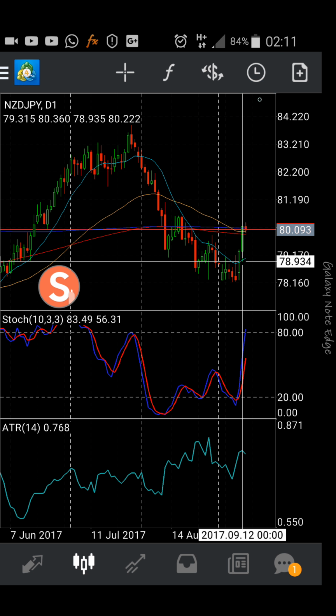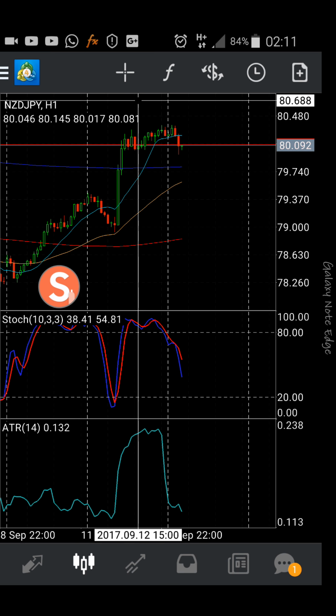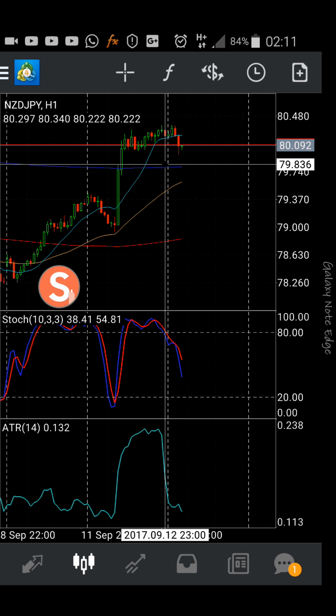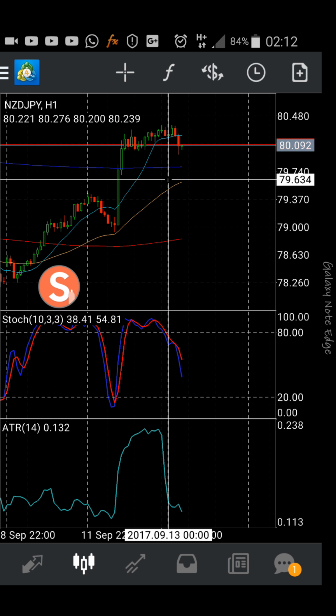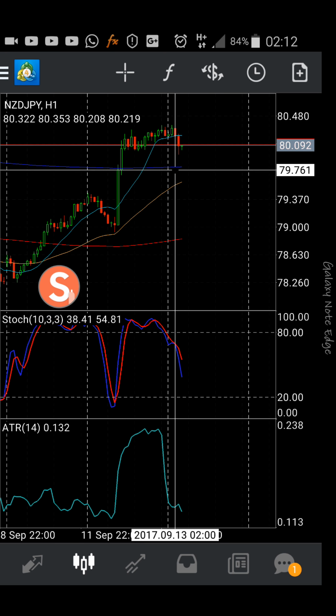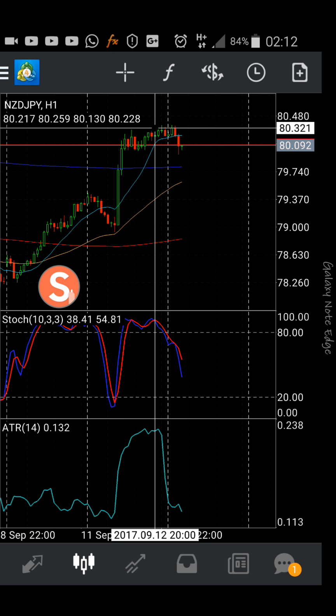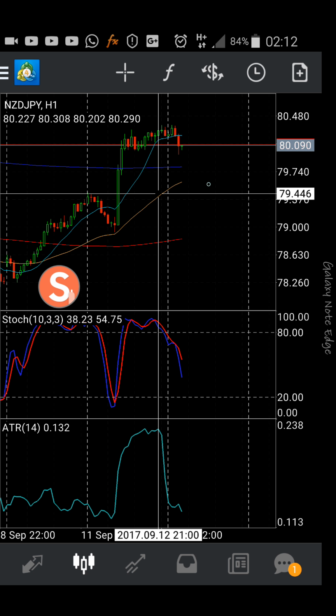That's the invalidation level. Looking on our time frame, again, we are looking for this price to come down, test this area, test that area, and continue its upward trajectory. You could even go down there. So that's it for New Zealand dollar, Japanese yen. We did say where the invalidation would be.